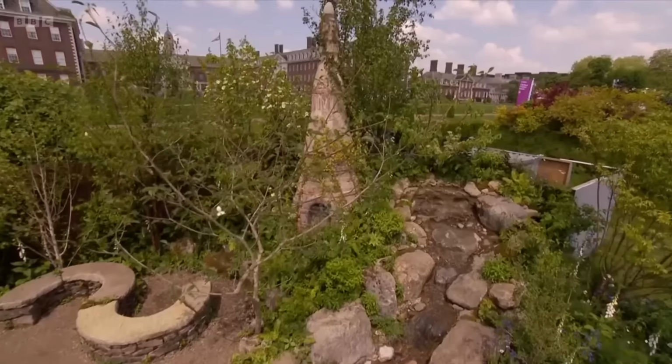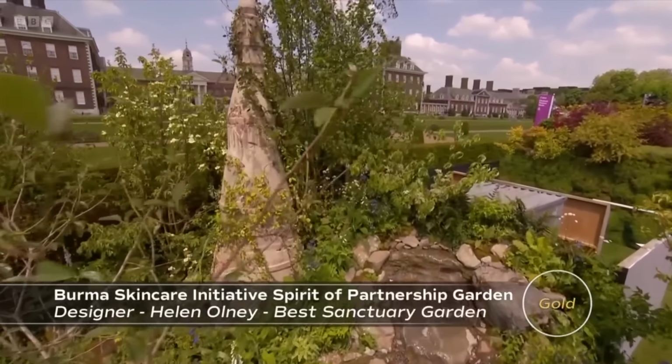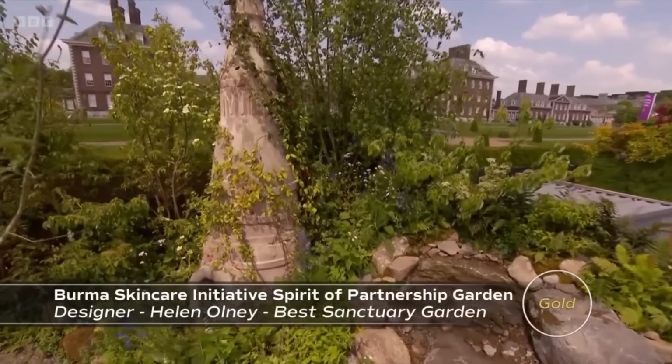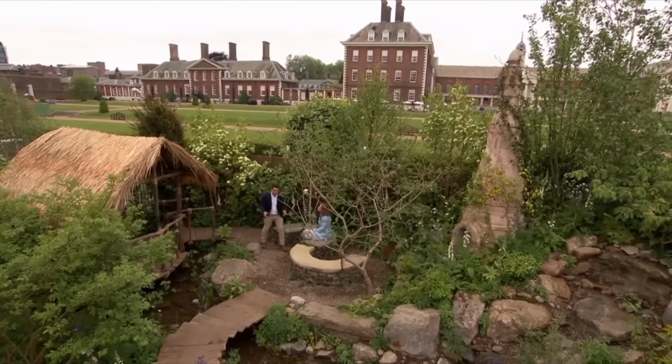Now, alongside the medals, there are some even bigger awards being handed out today by the RHS. And Chris Babin has been to meet the lucky winner of the Best Sanctuary Garden Award. And what a winner it is. This is the Burma Skincare Initiative Garden. And I'm just about to have a chat with one very happy designer, or I would imagine she is, Helen Olney.